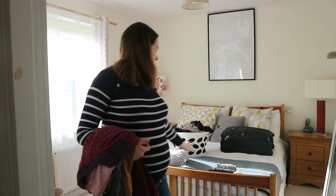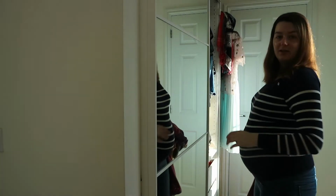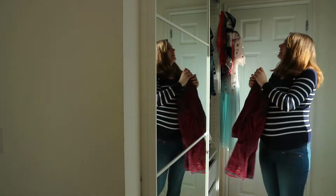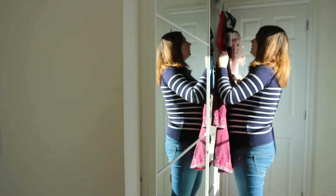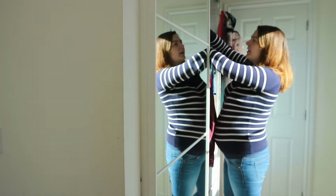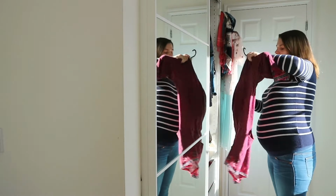My wardrobe's down there, so I've got to fold everything here, sort it all out here, and then move everything down there. So I'll grab the camera, bring you down. So that's Ben's side, this is my side, and I've got a couple of dresses to hang up first. I've colour coordinated in here, but I've lost the hanger for this one. This one's a tunic.